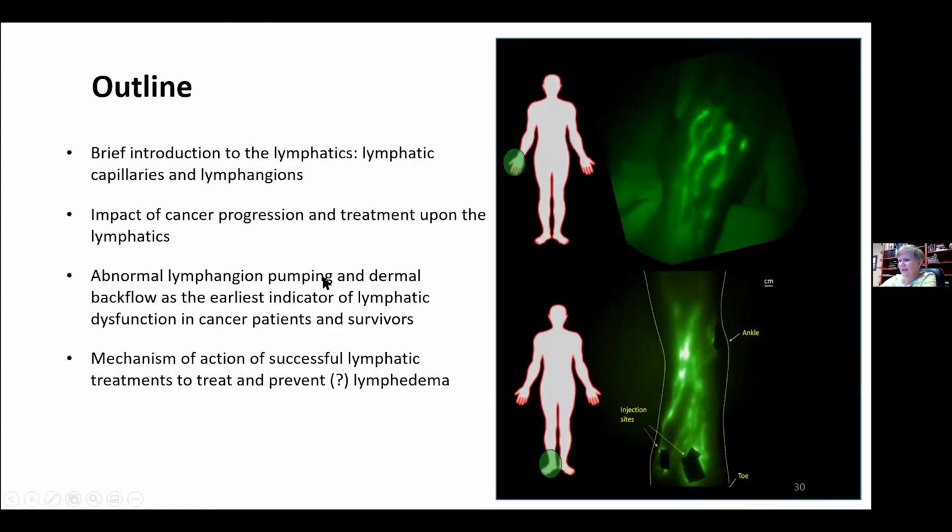So what I want to talk to you next is what's the evidence for the mechanisms of action of successful treatments to prevent and treat lymphedema. And I'd like to think about preventing, because maybe if we start to think earlier in the course of the condition, we may be able to reverse the eventual outcomes.